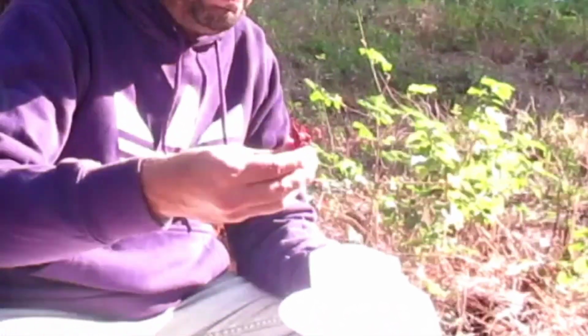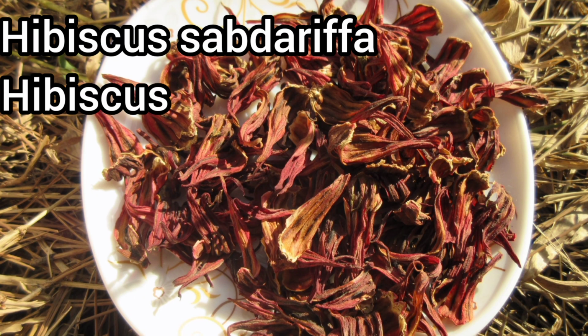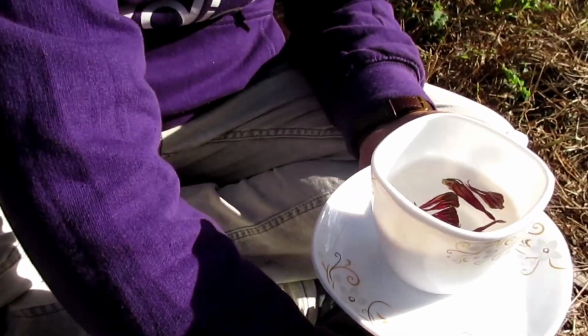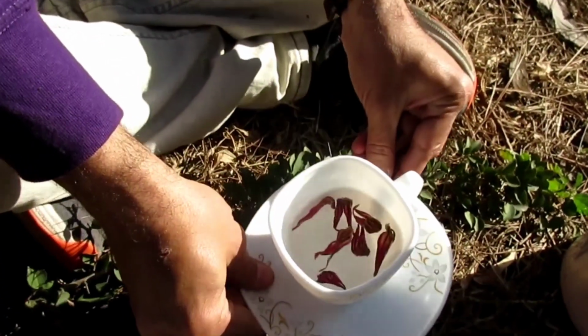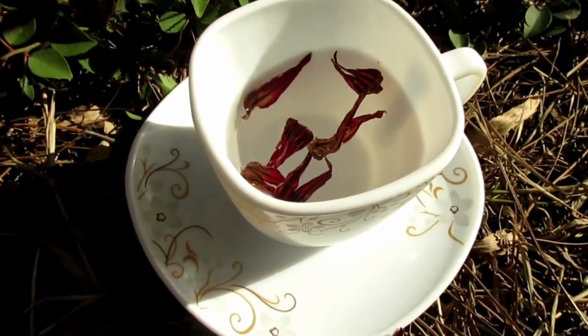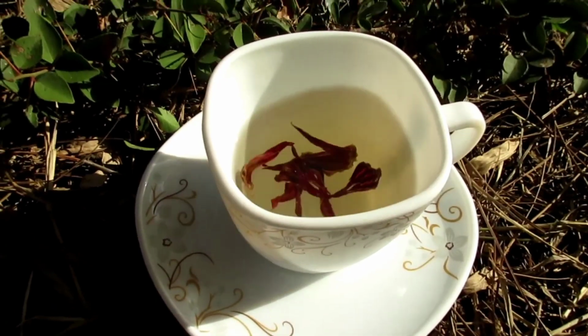These are the dried flowers of Hibiscus sabdariffa to make a herbal tea. Take a few flowers, and then put in boiling water. You enjoy this herbal tea, which is just similar to cranberry. Add a sweetener like honey, a small amount of honey, to make this delicious herbal tea. Some drops of lemon.